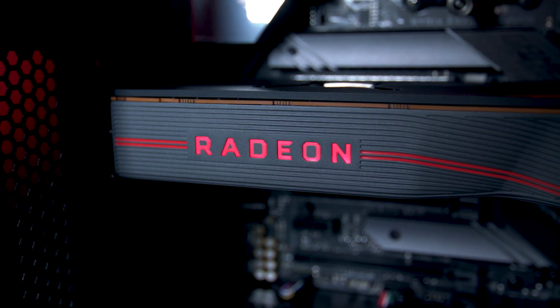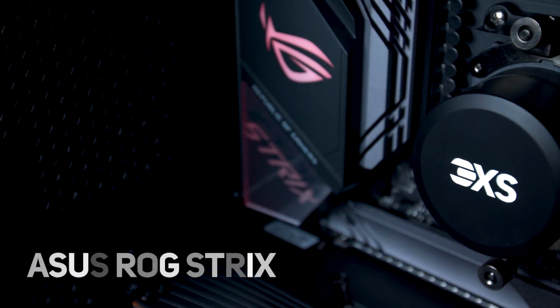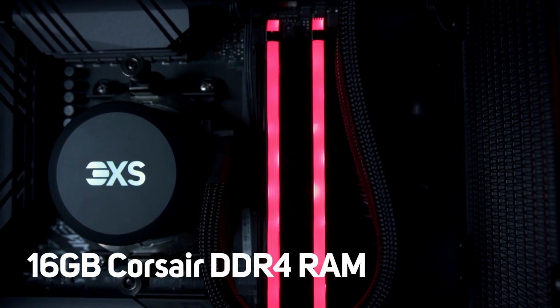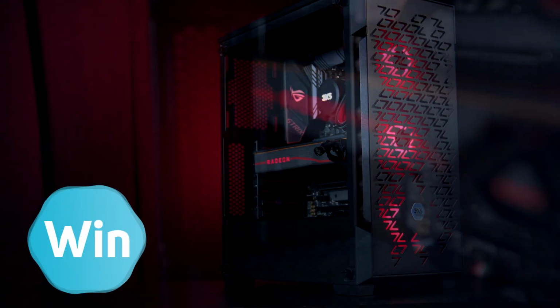We're housing our system in a Corsair iQ220T case with RGB lighting. For the rest of the specs, we have an ASUS STRIX X570 motherboard, 16 GB of DDR4 memory and a 960 GB NVMe SSD, making this one pretty desirable PC.